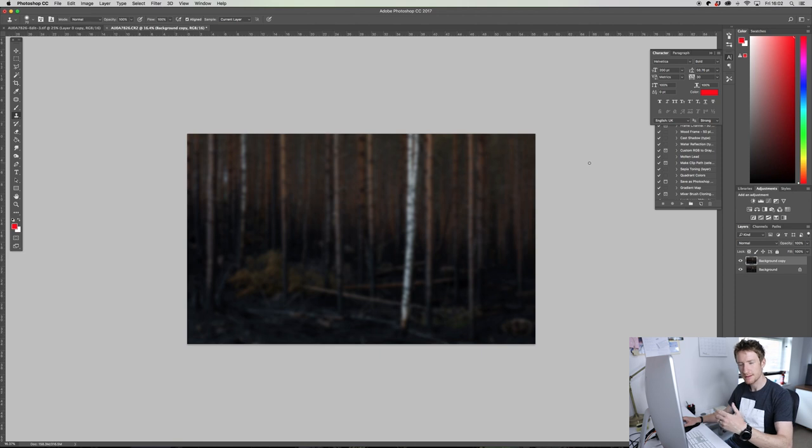By the way, when doing this type of editing, always have a play, go this way, go that way. Don't just stick to one sort of factor, if you will. It's very much trial and error. Every single image is different. So there we have a blurry image.